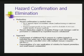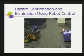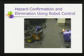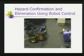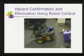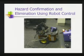And our approach was to deploy more sensors using the robot, and then try to demonstrate a new application of robotics for hazard prevention and small hazard containment. Again, I'm showing this movie just for amusement, because I brought a hairdryer from home. We put it on the platform, and we used the robot to move closer to the hazard. The robotic arm is going to turn on the hairdryer and extinguish the fire.